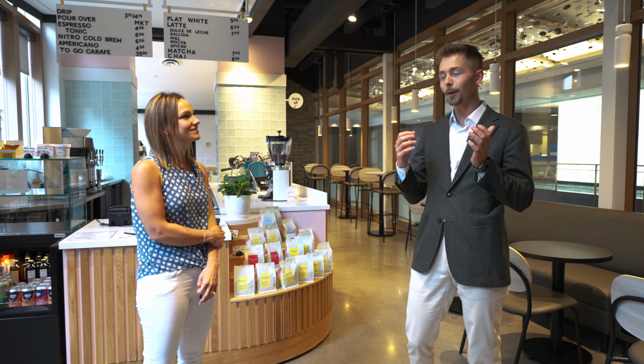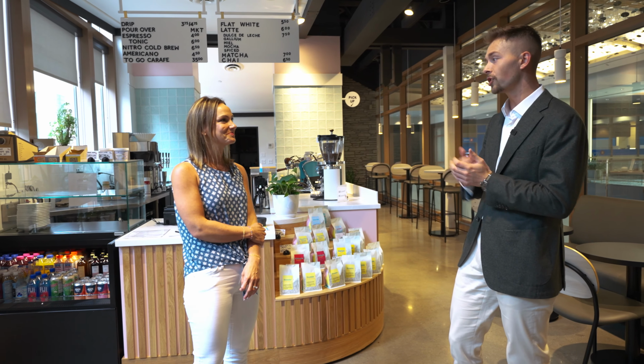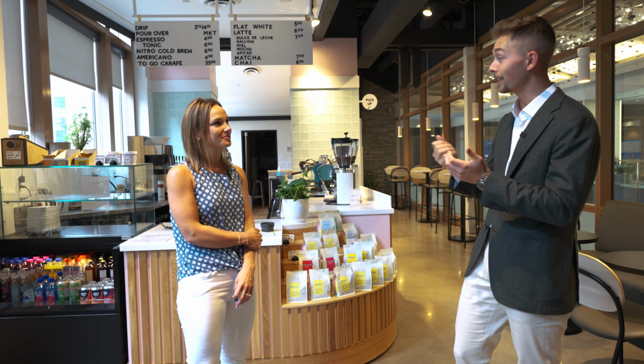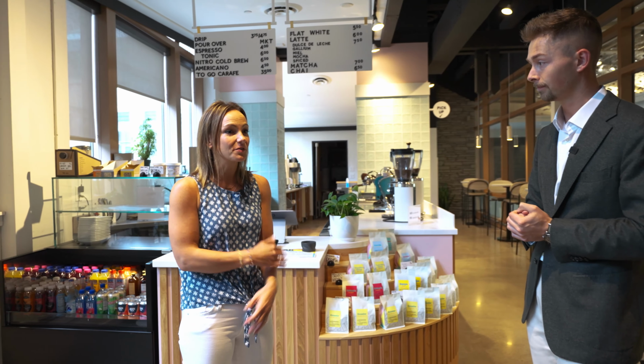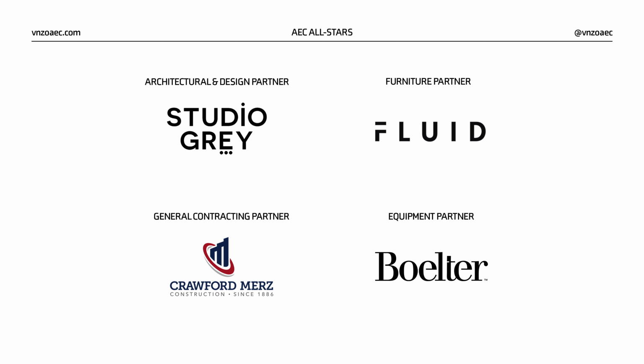And last but not least, we have a final segment, and I always say projects like these take a village. So if you just want to share a little bit about some of the partners that help bring this to life. Yeah, absolutely. So first, we're at 50 South 6th, and all of this wouldn't have been a success without a really dedicated property management team that supports all of the facets of a project. Additionally, we had Studio Gray on architectural and design. Crawford Merz supported construction. Fluid Interiors supported the furniture aspect, and Bolter Equipment furnished all of the great equipment that is needed for this to be a success.